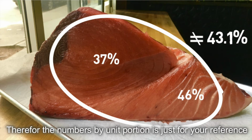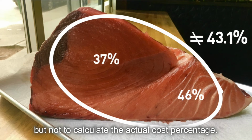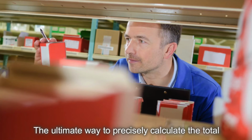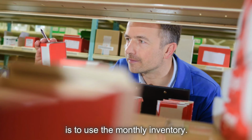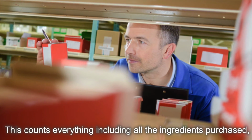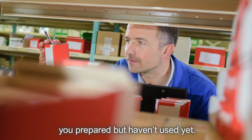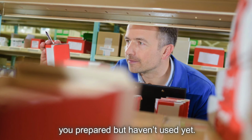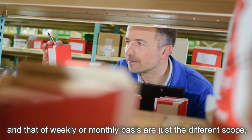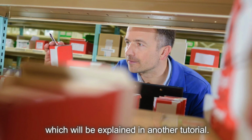Therefore, the numbers by unit portion are just for your reference to know the rough idea, but not to calculate the actual cost percentage. The ultimate way to precisely calculate the total food cost percentage of the business is to use the monthly inventory. This counts everything, including all the ingredients you purchased, all the portions you wasted, as well as the ingredients you prepared but haven't used yet. The calculation of the cost percentage of each serving and that of a weekly or monthly basis are just a different scope, but the basic idea is the same, which will be explained in another tutorial.